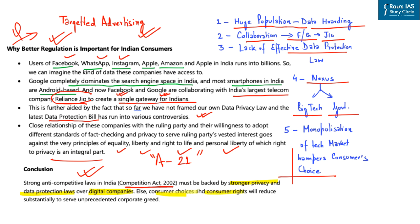Else, consumer choices and consumer rights will reduce substantially to serve unprecedented corporate greed. So this can be the conclusion with respect to our entire discussion. That government of India not only needs strong anti-competitive law, but a strong anti-competitive law must be backed by a stronger privacy law in order to properly regulate these big tech companies having access to huge population data which can be used for various reasons.